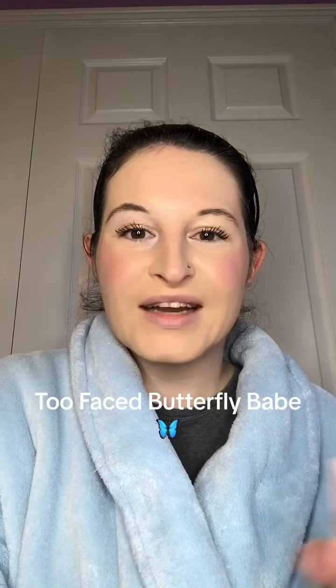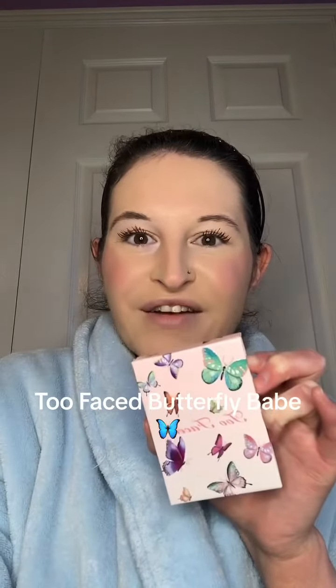I'm so excited. I'm trying a blush that Tara Sigari got me. It's from Too Faced and it's called Butterfly Babe. This is what it looks like. It is so gorgeous. On my face currently, I just have the liquid blush from Rare Beauty in the shade Hope. And I'm just going to apply a little bit of this on top of that one.